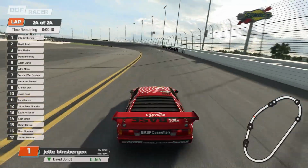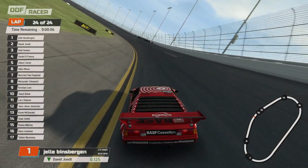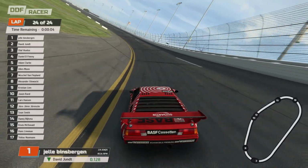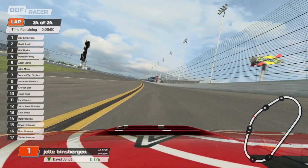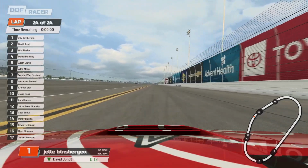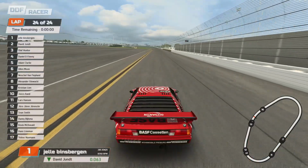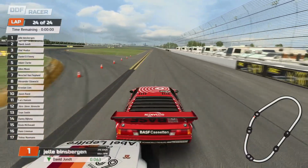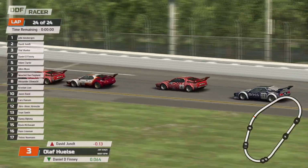Some team radio from the competitors as we head on to the final lap here. Looks like Jelle is feeling very nervous and David Yunt has got visibility issues sitting behind that BMW Procar M1. Mini GT also feeling the pressure as well. Feels like he's going to get slingshotted by Wuschel, Alexander Glowacki and Christian Lien behind him. I wonder how Jackson is getting back in the fight as well after his earlier gear shifts.